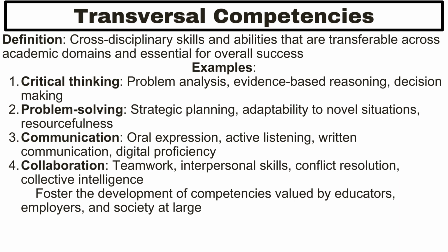Let's talk about critical thinking. The ability to analyze information objectively, evaluate situations, and make informed decisions. It involves logical reasoning and problem solving, essential for navigating complex issues. Next is problem solving. The capacity to identify, analyze, and solve problems efficiently. Problem solving skills involve creativity, resourcefulness, and a systematic approach to finding viable solutions.